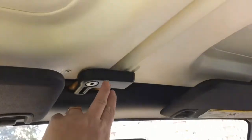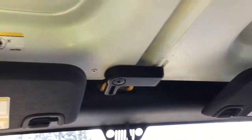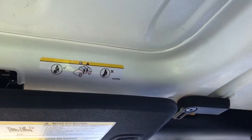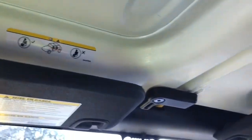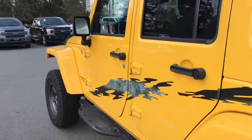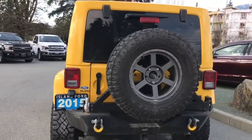You can see you have this hard top, and you can actually undo it as well to remove that portion, and it has the information about safety and so forth up above. 17-inch wheels, running boards, black door handles, driver's side fuel cap, and in the back you have your spare tire.